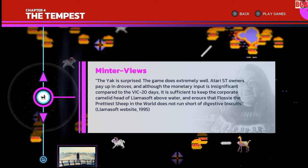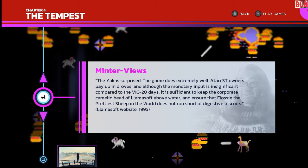The Yak is surprised. The game does extremely well. Atari ST owners pay up in droves, and although the monetary input is insignificant compared to the VIC-20 days, it is sufficient to keep the corporate camel-lid head of LLamasoft above water, and ensured that Flossie, the prettiest sheep in the world, does not run out of digestive biscuits. That was from a LLamasoft website in 1995.